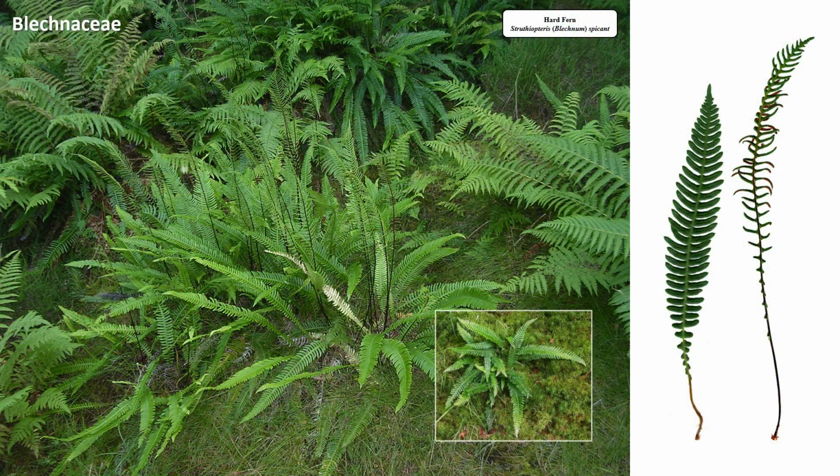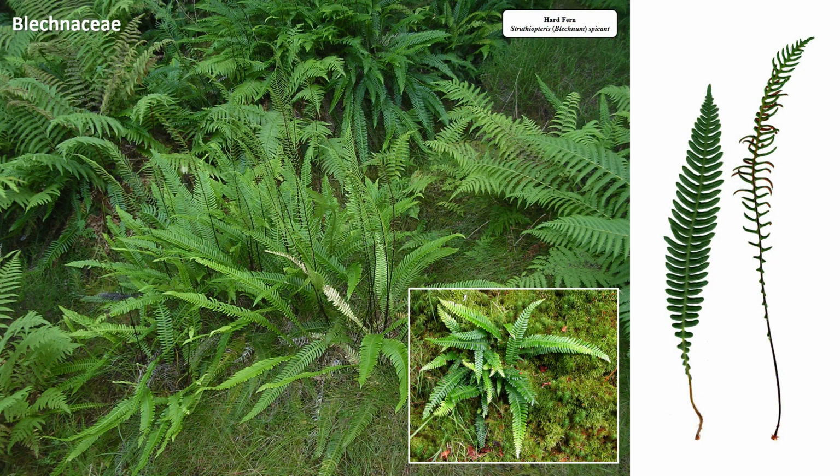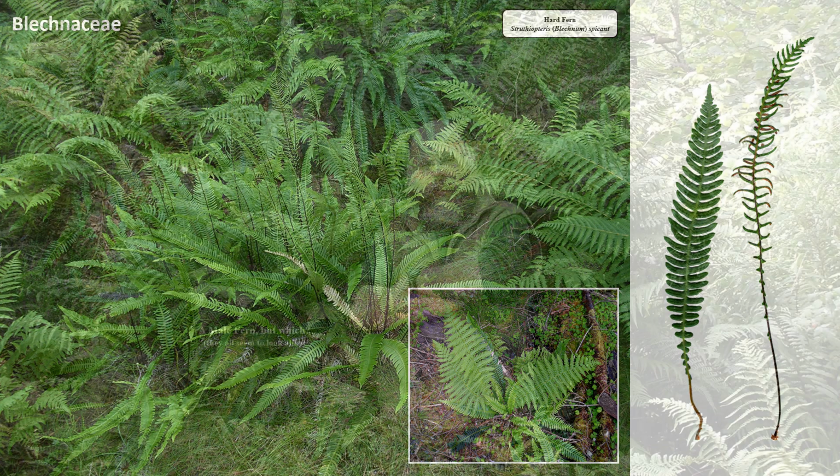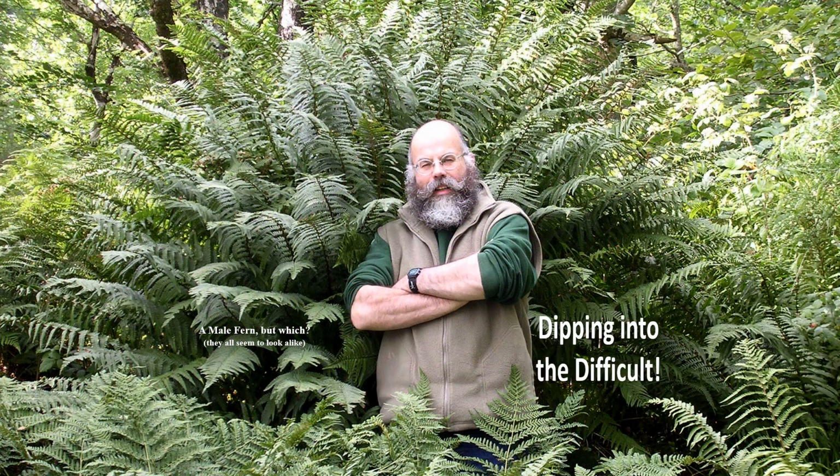We still tend to refer to the hard fern by its old name, Blechnum. It is very common on heath, moor and in woodland, and often grows side by side with the lemon-scented fern. It has separate specialised fronds for spore production, emerging vertically from ground-hugging rosettes of sterile fronds. You were warned. We must confront the difficult ferns.